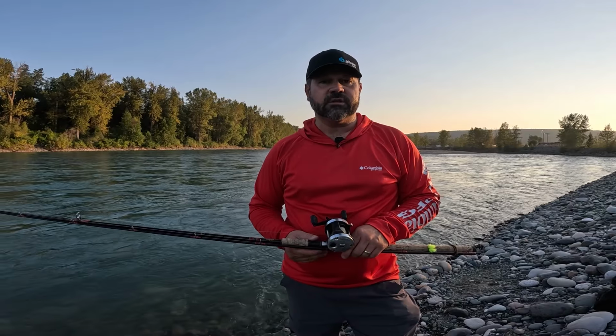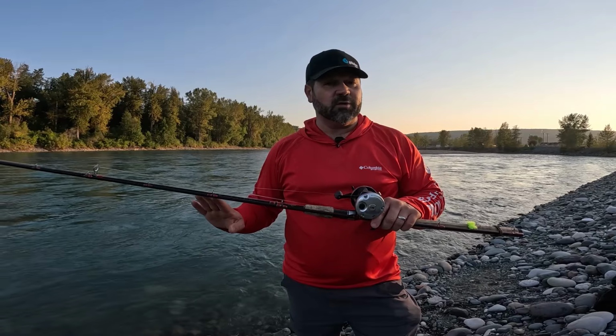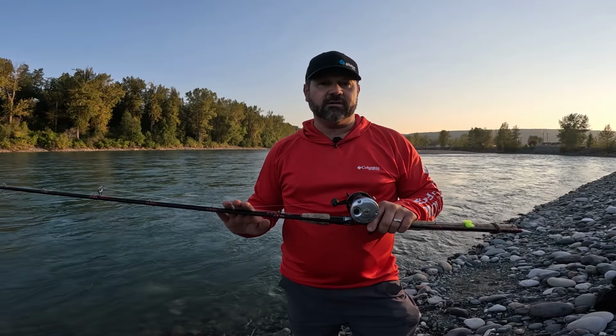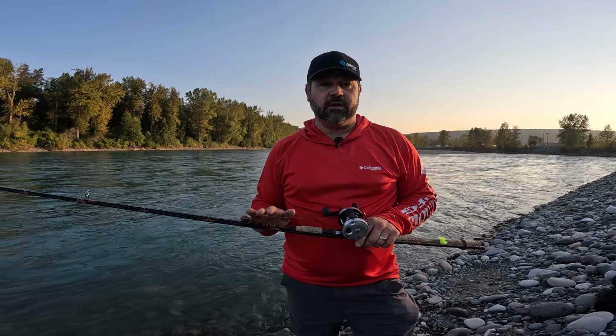So I've been asked what I use for salmon fishing. This is my Berkley rod that I bought over 20 years ago, used for bottom bouncing up in the Kitimat region. There are many different ways to fish for salmon here in British Columbia.